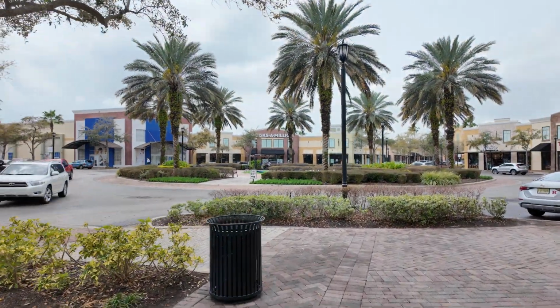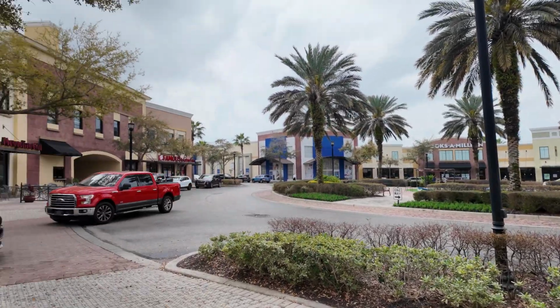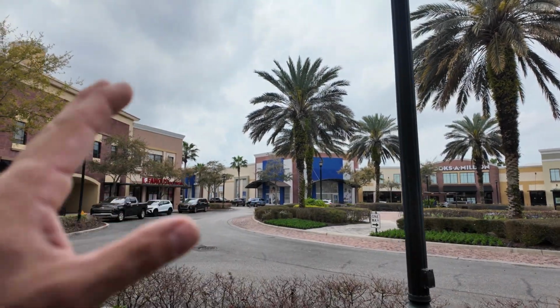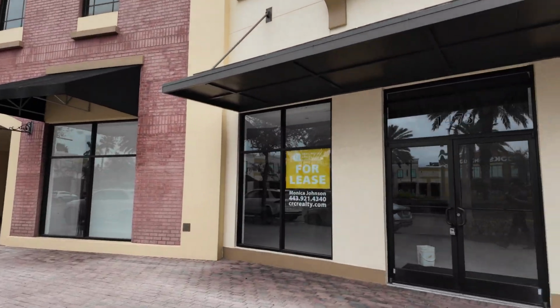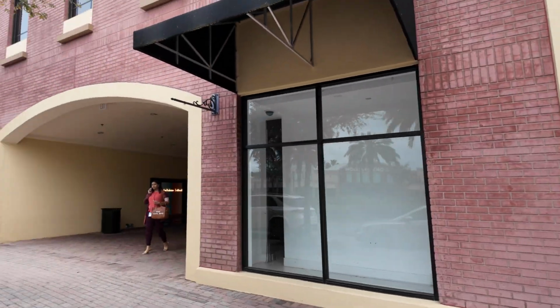So here, this is kind of the center of Lakeside Village. And you can see BD's Mongolian Grill. There's Famous Footwear. Over there, the blue, that used to be Bed Bath & Beyond. They have gone bankrupt and closed down, so that place is for lease. Books-A-Million. This used to be, I forget what used to be right there. Obviously didn't work out, that's for lease.